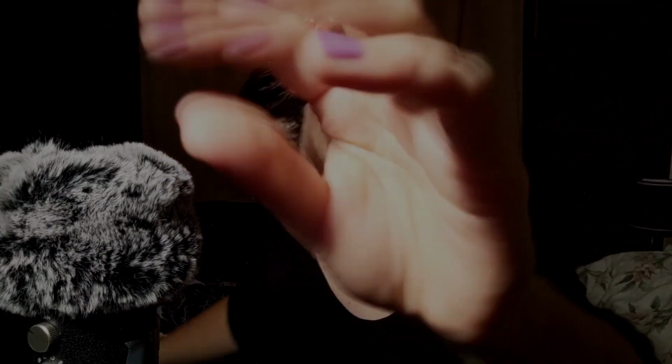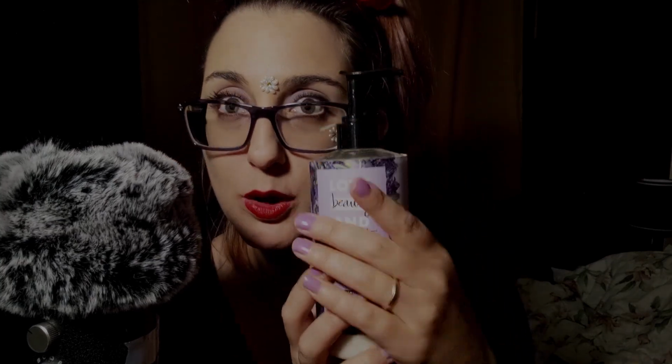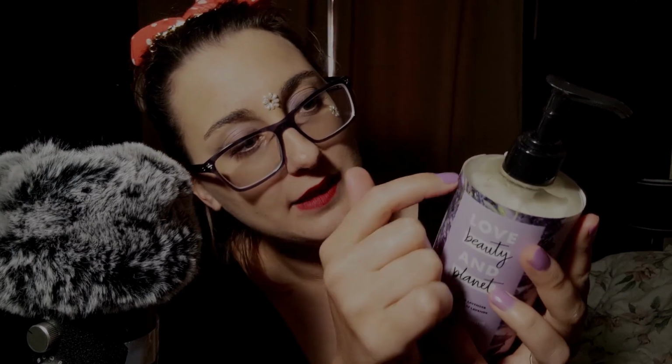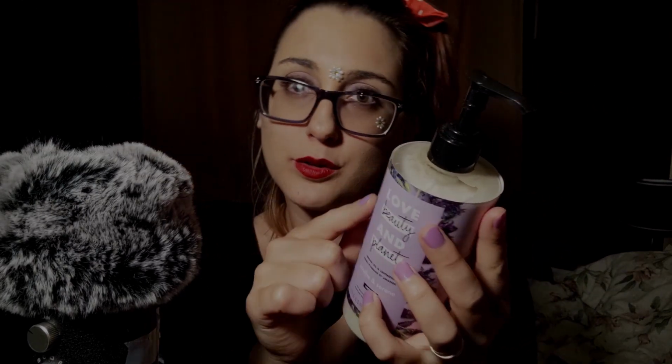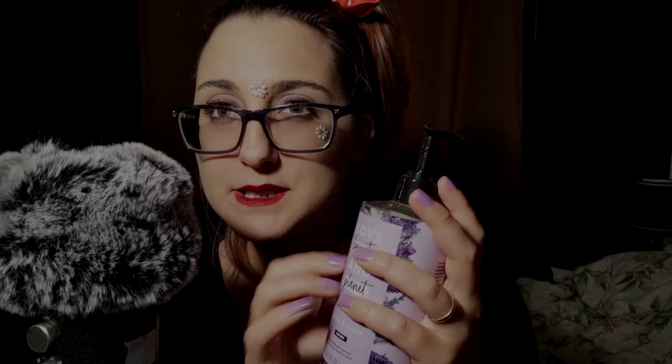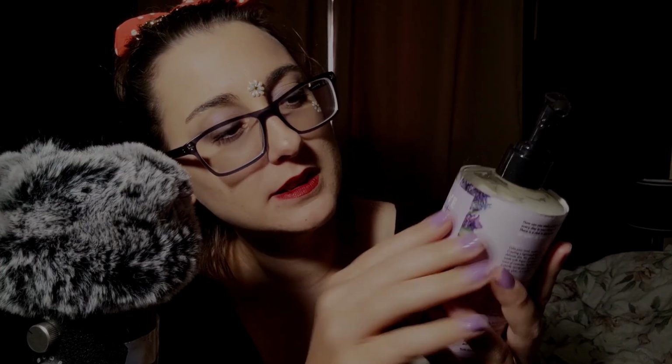So let's see what I've scrounged up. We'll start with this. I'll actually show you everything first, okay? So we're gonna do this lotion. The lavender on the side is so beautiful. It's probably gonna be a little bit like grasping, rubbing, touching, over-explaining a little bit. This love.